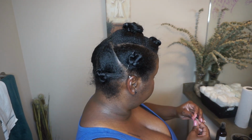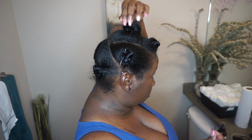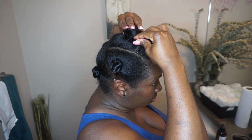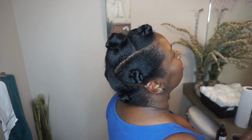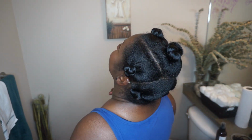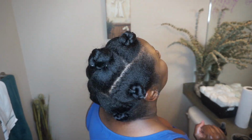With that, we're securing that with bobby pins. And I use two right there because that is a huge one, right? Yes, so we are done. And this is what it looks like at the end of doing it for the night. We're done and ready to go to bed.